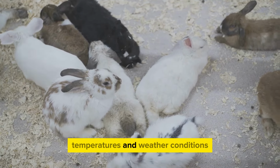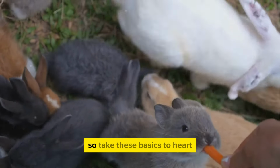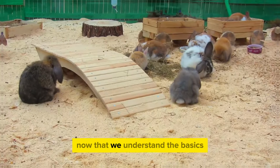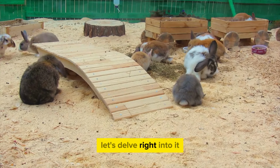With the right knowledge and preparation, you can start your journey into meat rabbit farming. It's a rewarding venture that, with time and dedication, can even turn into a profitable business. So take these basics to heart, and you'll be off to a great start. Now that we understand the basics, how do we set up a meat rabbit farm? Let's delve right into it.